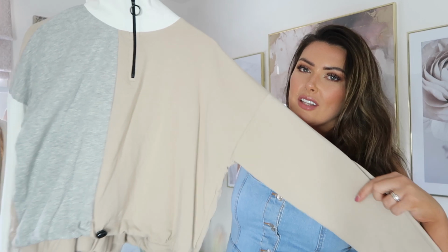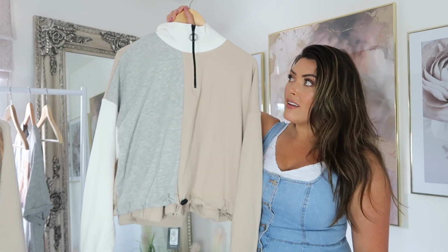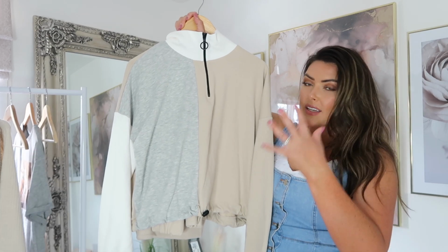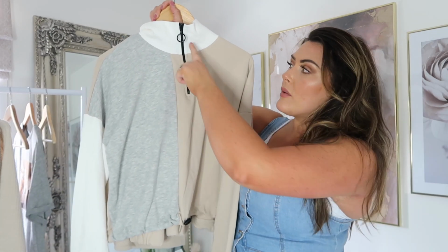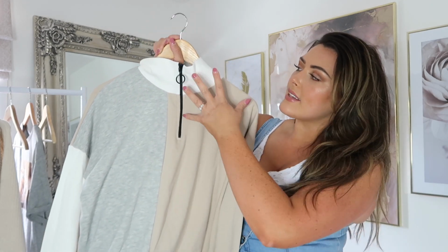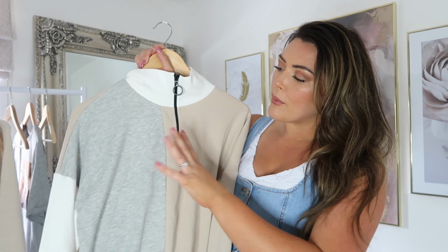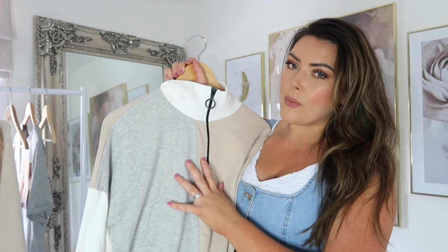But we've got this gorgeous loungewear joggy set. This is giving me Zara vibes. Literally, it looks like a Zara outfit. I love the black zip contrast on the rest of the jumper. It's really nice. Nice high funnel neck. It's got cream, a kind of beigey camel colour and grey, which I love those combination of colours together.